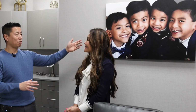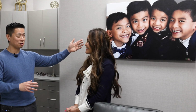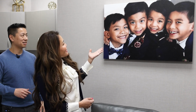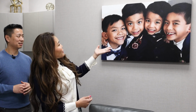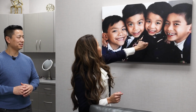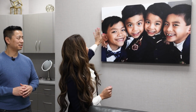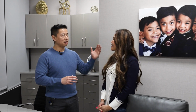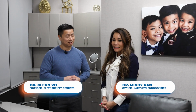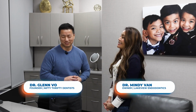Now, I see 4 good-looking guys back here. Tell us, who are these 4 looking good? These are my 4 boys. We have Oliver, Harrison, Charlie, and Henry. So he's my oldest. This is my youngest, number 3, the third one, and my second one. That's a lot of testosterone in your house. Now, any of these boys might want to get into the family business of dentistry or doing endo? And have they talked about that? No, not yet. Hopefully.